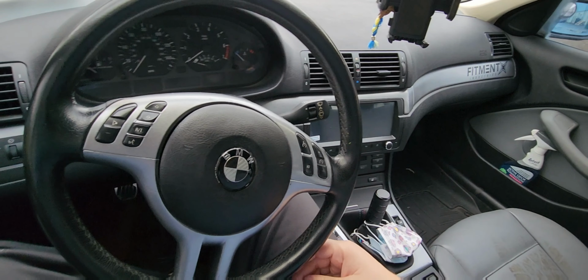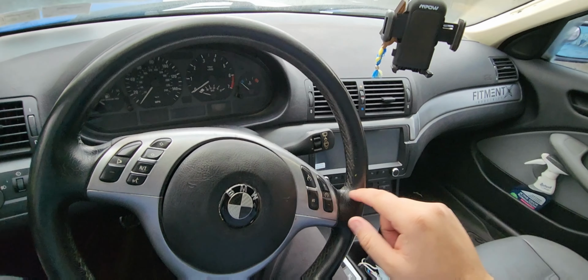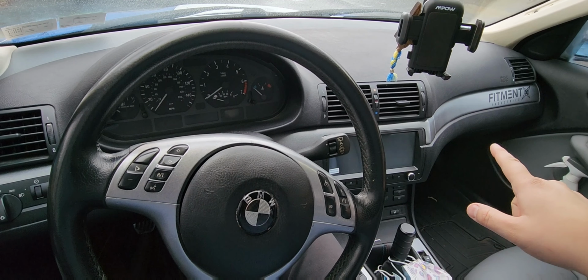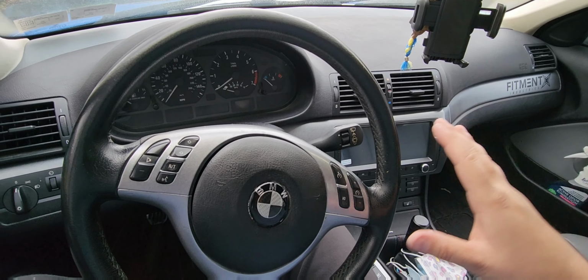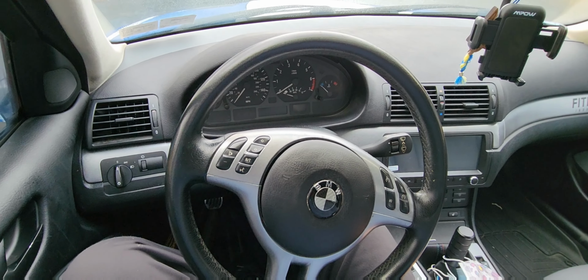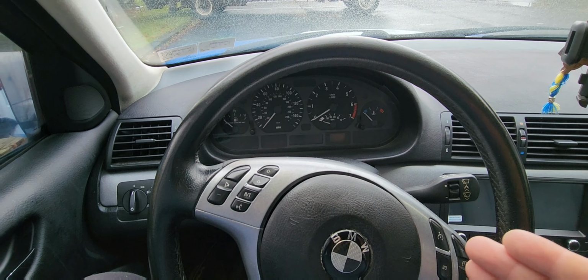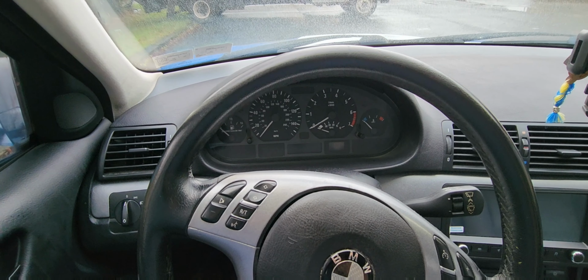So we're going to be changing up the steering wheel, even though I already changed it up. I did all this stuff, like the trim, the steel gray it's called. I did all that, painted this, painted that, painted this. Changing out the faces.